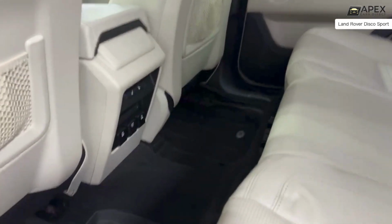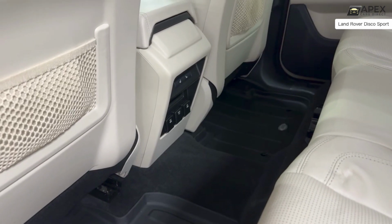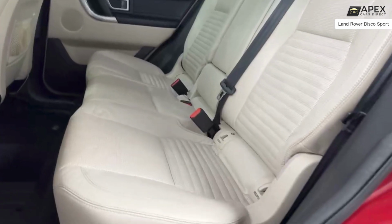Back we have heated rear seats with the extra plug sockets in the back, so we've got two 5 volts and a 12 volt for any technology that the kids want to plug in.